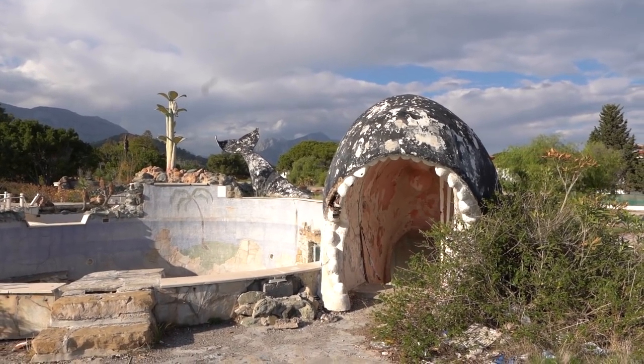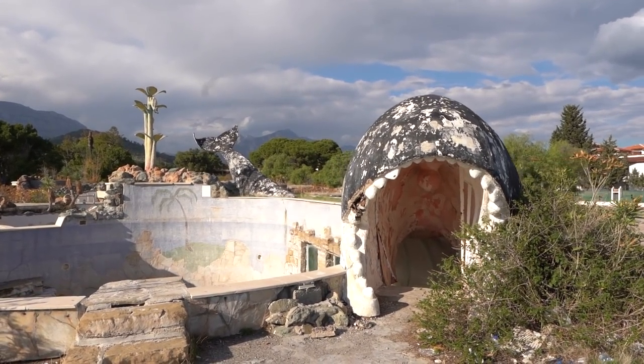This looks pretty cool. Looks like the mouth of a whale, and it seems like you can go in.